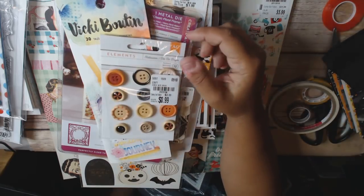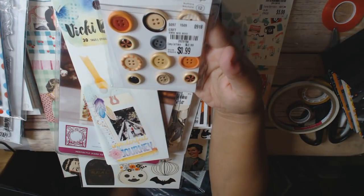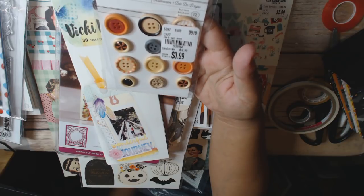And then, oh, I forgot, I did get these buttons. These are Halloween or fall buttons. They say Halloween, but they're not that Halloween. They're kind of fall. And they're 99 cents, 2029164.